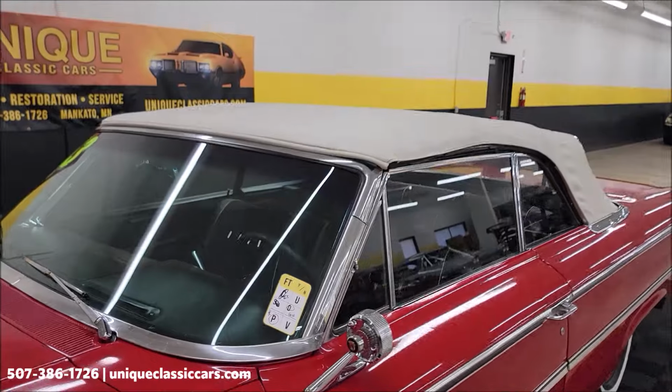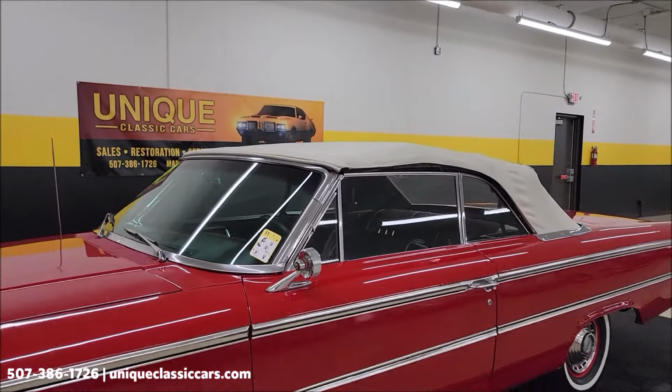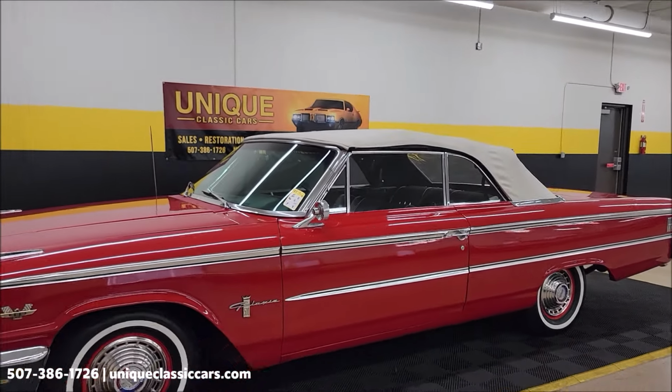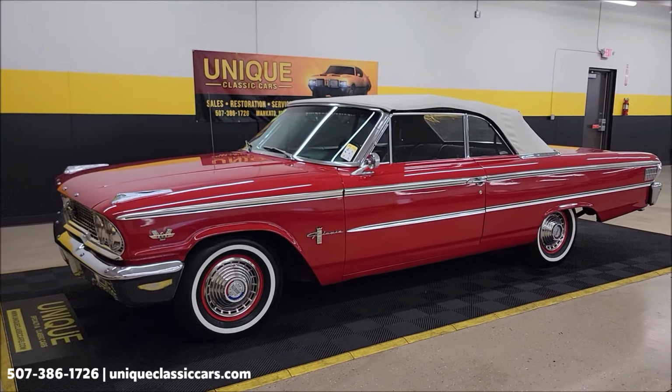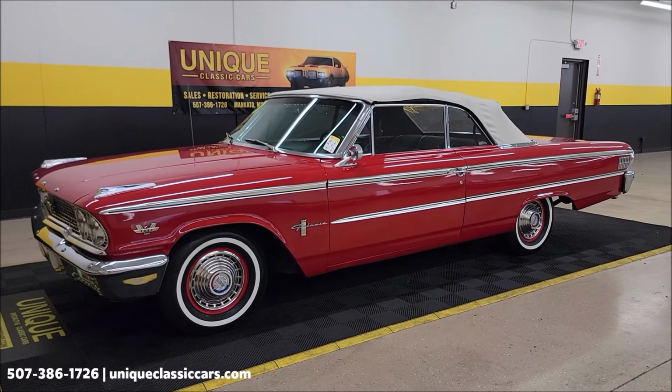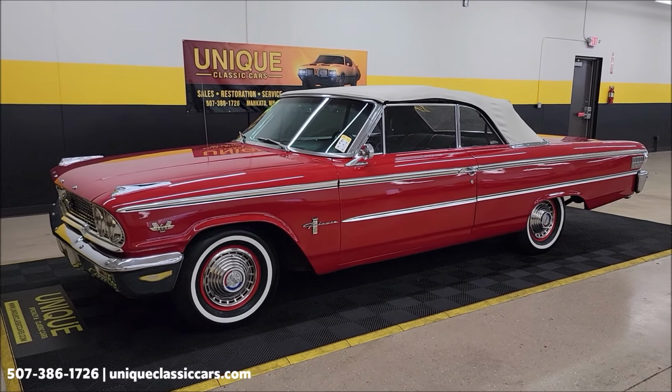All right, let's go ahead and set the camera up. I'll show you going back down, and we'll wrap this video up. And remember, stick around to the very end. Jason's going to drive this 1963 Galaxie 500 convertible.